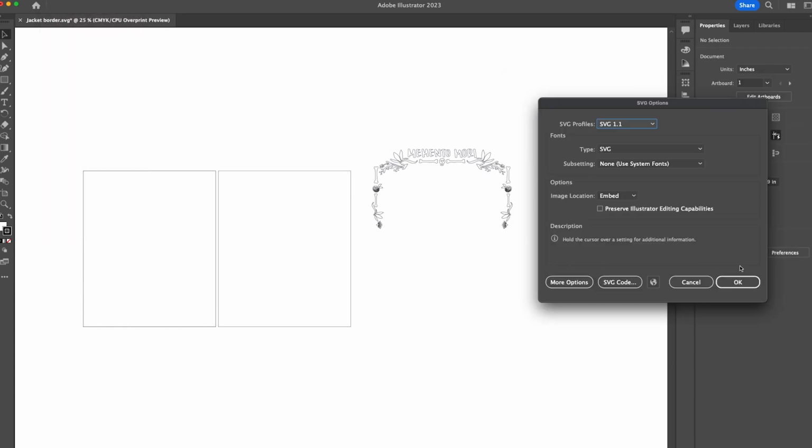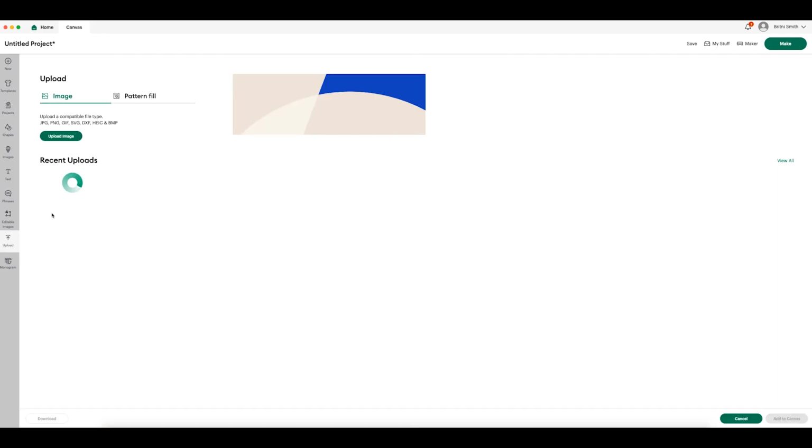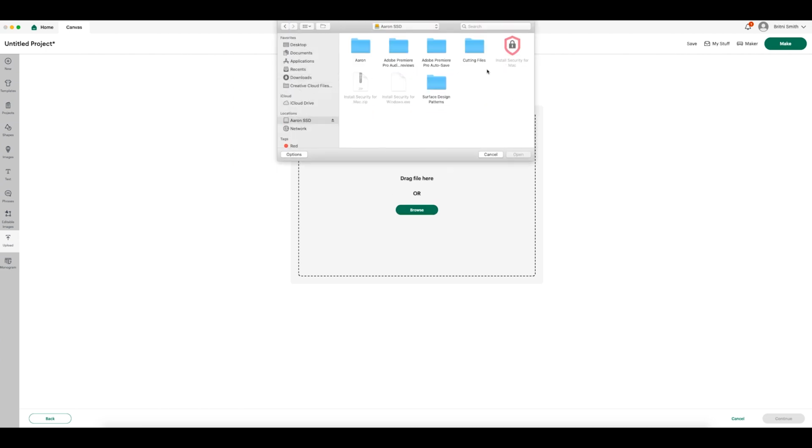I then logged into Cricut Design Space and uploaded each of my cuts to my project. In an effort to conserve my iron-on transfer material, I arranged my cuts so that they still fit within the cutting perimeter of the mat while also not overlapping.